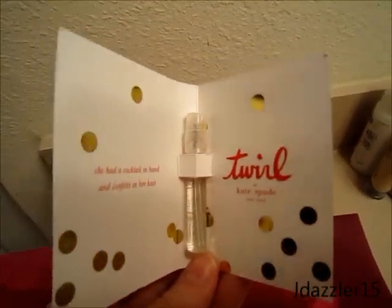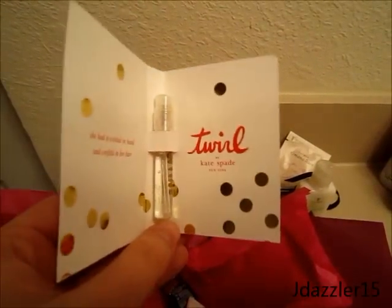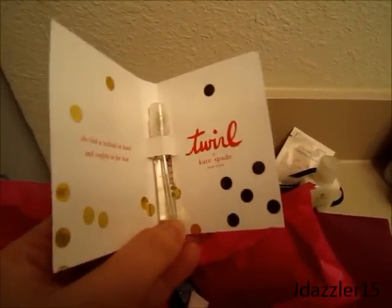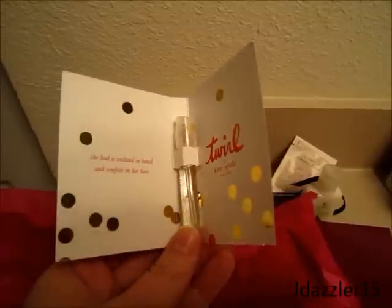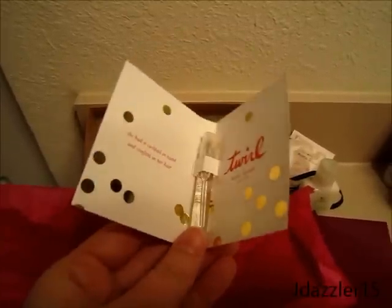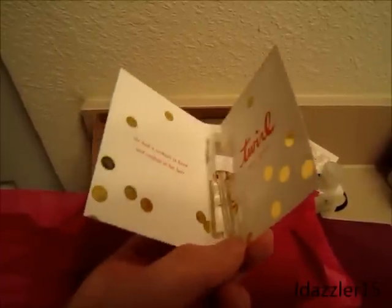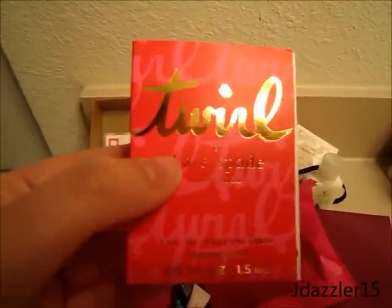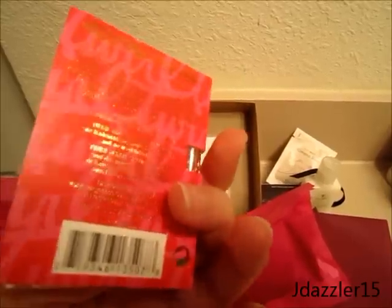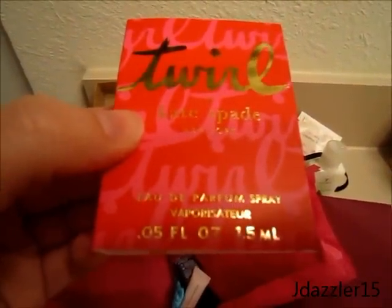I haven't smelled this yet. I'm not really too fond of getting fragrance samples in the mail at all. Every time I have the option to pick my own, I never go for the fragrance, I would rather have other things, like the primer or something else. So this is okay, I guess, but I would rather have gotten something else. And this is not a deluxe sample, in my opinion.